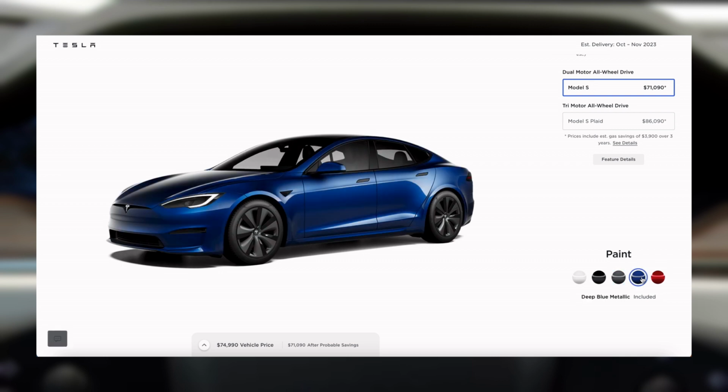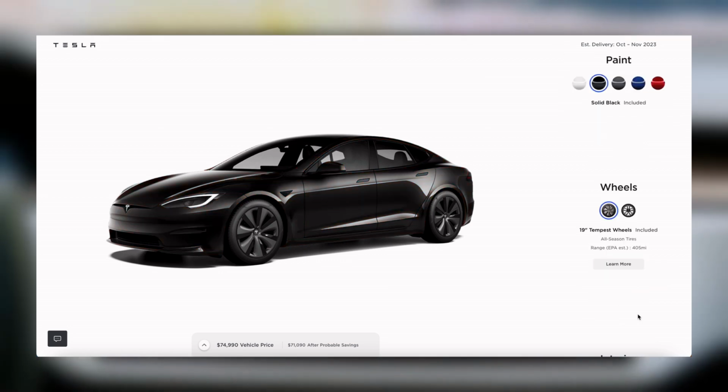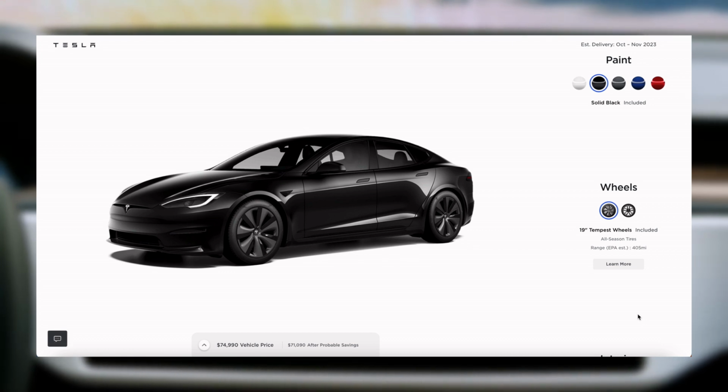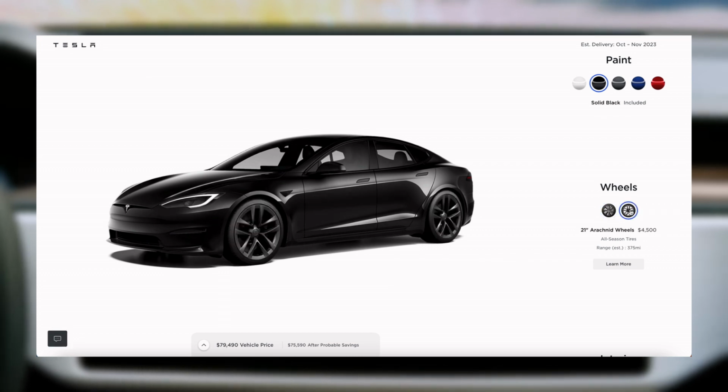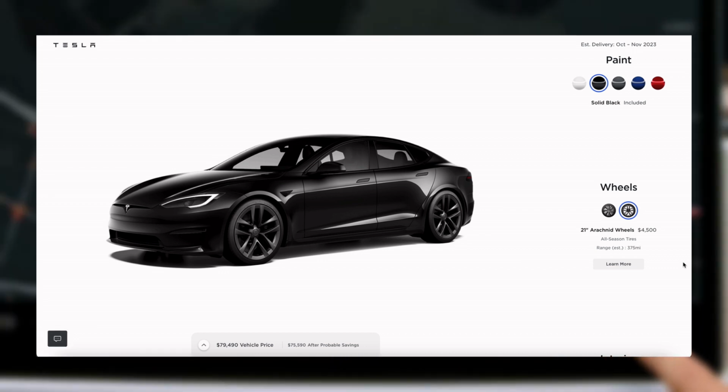This has been the major recent change in addition to the significant drop in its price. Both the Tesla Model S variants offer the option of either the 19-inch Tempest wheels included or the 21-inch Arachnid wheels at an additional cost of $4,500, with the same inverse relation of range and size and the direct one of size and performance.